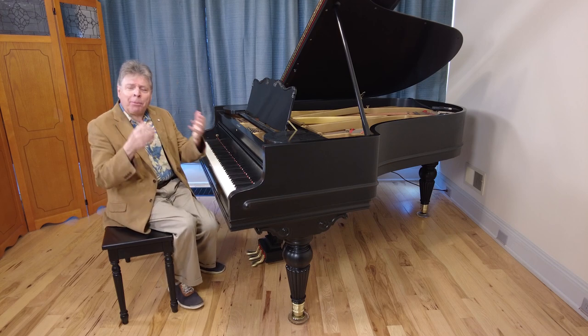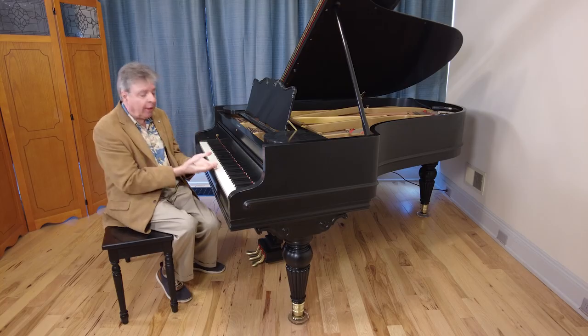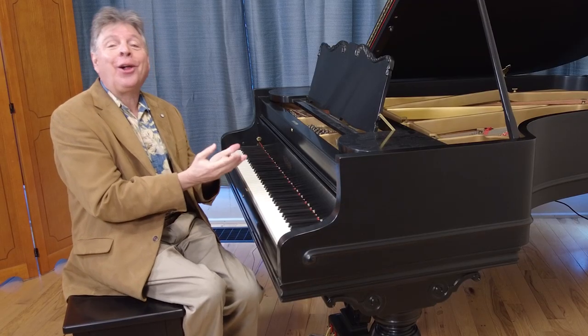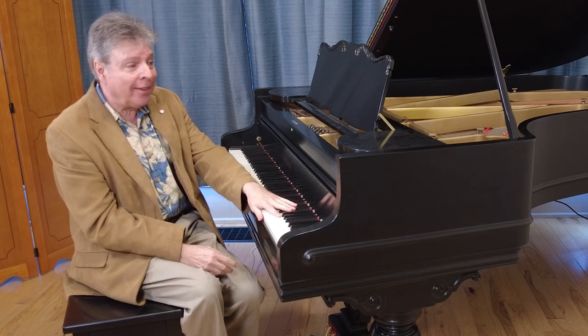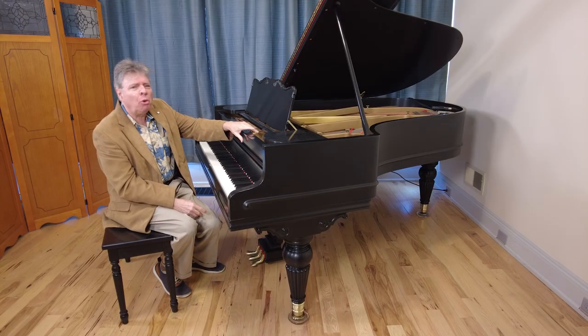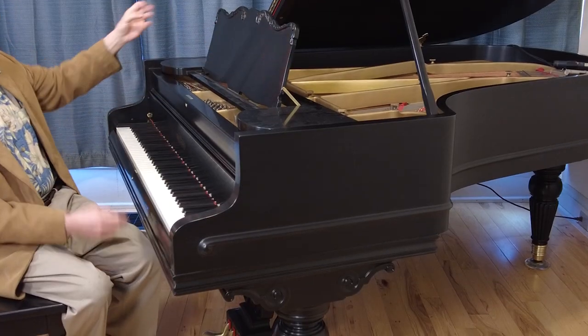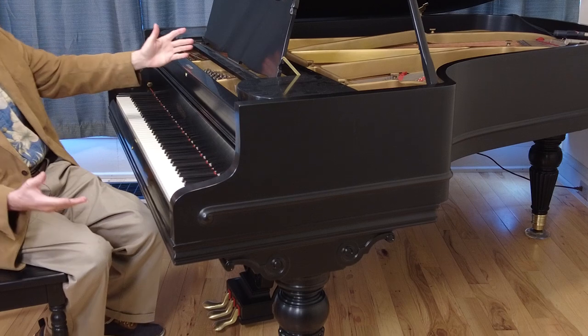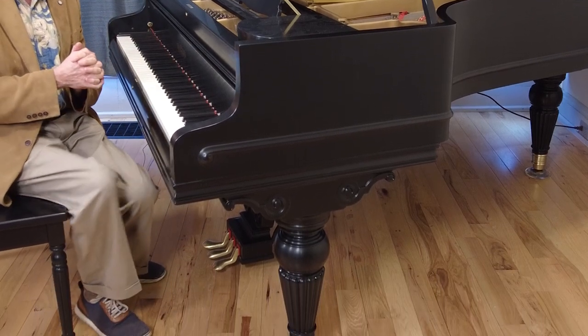You may wonder why people invest the money for hand-built American and German pianos. It's because of the nuance and the colors that you're able to achieve on these instruments when they're in great condition like this. We did refinish it in this beautiful satin black finish that has a luster and a depth. It's gorgeous to behold. Look at the hand carving. It heralds another age, doesn't it?